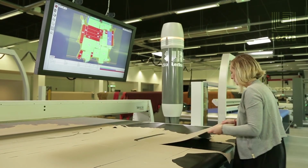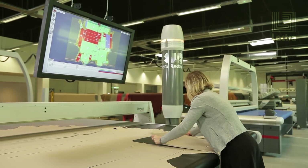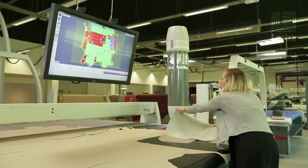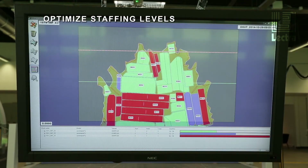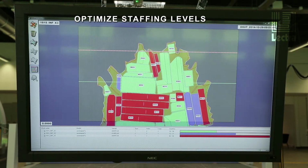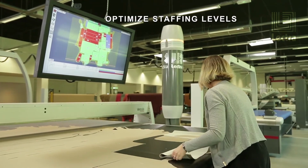Intuitive visual offloading software uses color coding to enable even new operators who do not know the model to identify the cut parts with no risk of error. The cut parts are immediately sorted by sewing group, streamlining and accelerating the process with no need for additional personnel.